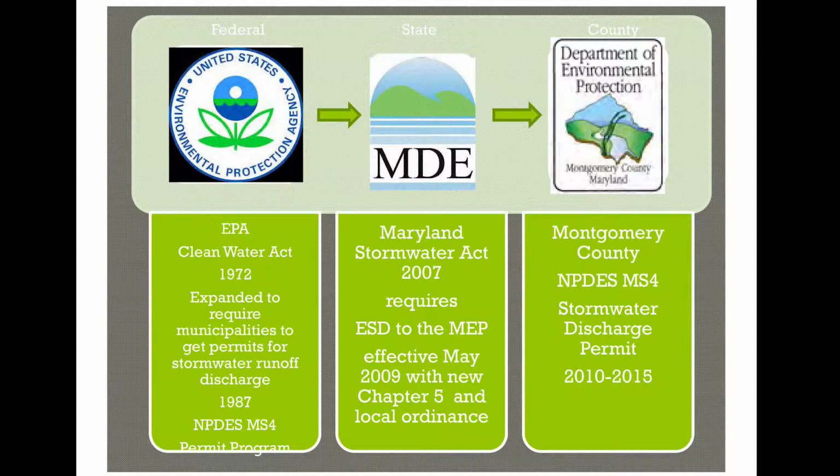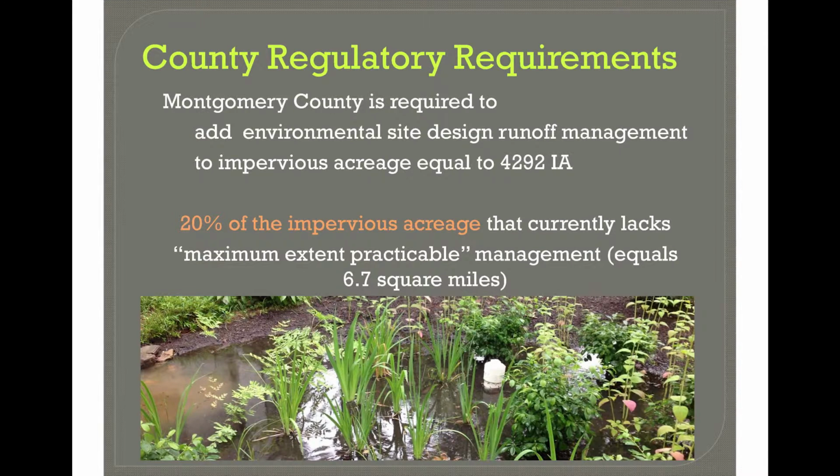We do have regulatory requirements, and these requirements come down from the Clean Water Act. The Clean Water Act delegates authority to the state, delegates authority to the county to figure out a way to clean up the water. And then we report to the state, reports to the federal government. As of 2010, the stormwater law changed to require ESD, which is environmental site design, or low impact development practices, to be the first way to manage stormwater.